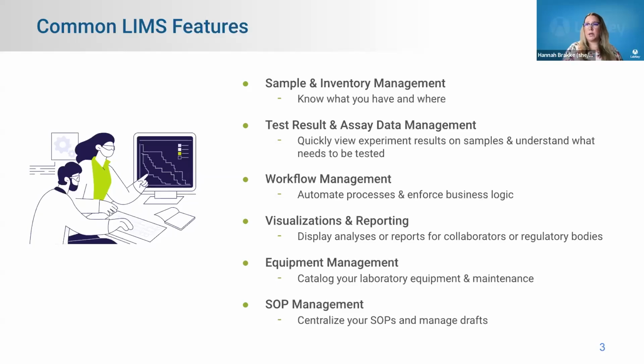So making sure that you have all of your equipment categorized, but also understanding the maintenance schedules and how the equipment is being used, as well as some LIMS will have this SOP, standard operating procedure management system, that really allows you to centralize that into a single place. And again, view an SOP maybe while you're performing an experiment, and manage the drafts and work around that.